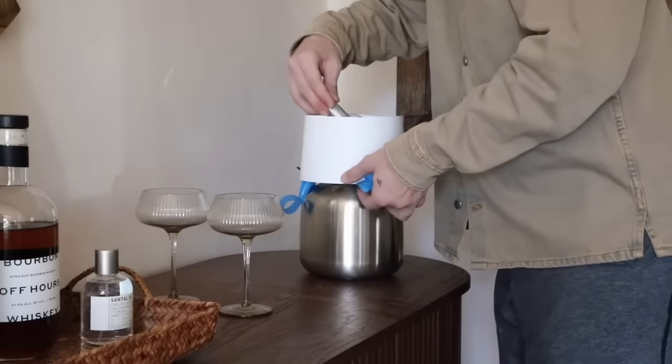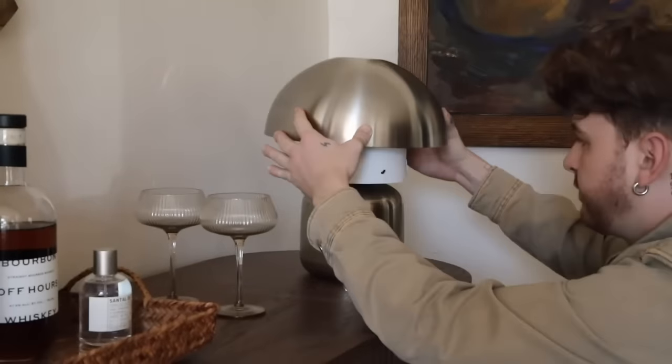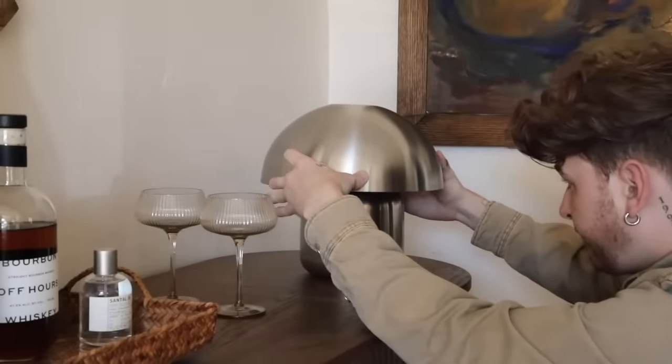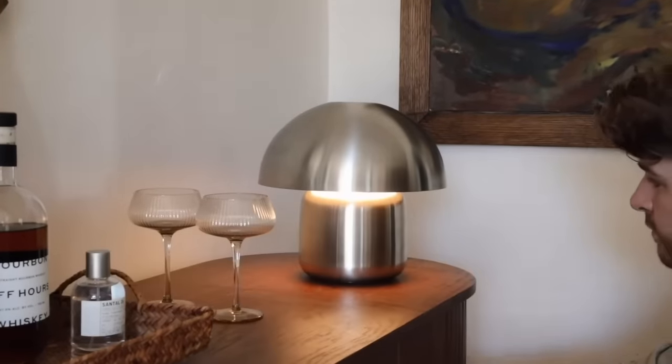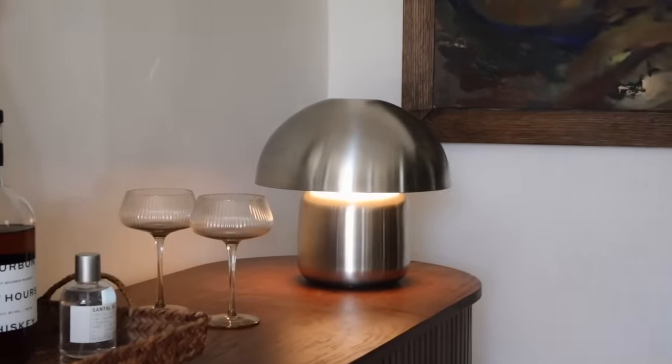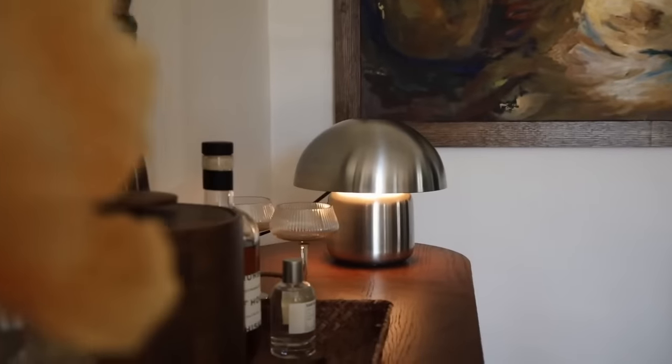So once that is done, I just cut off the tape from the inside, and this is our lamp base, which you can see the shape coming together. Pop the bowl on top, and this is just gonna sit on top like that. I mean, you could glue it if you wanted to, but I just placed it on top and I think it's totally fine as is. I love the way that this turned out, and for only $45 for the complete project, I think that is such a great price. It looks incredible.